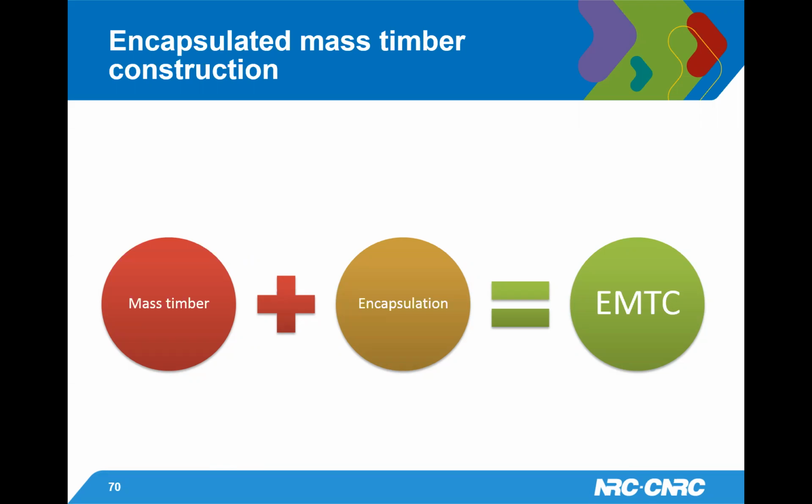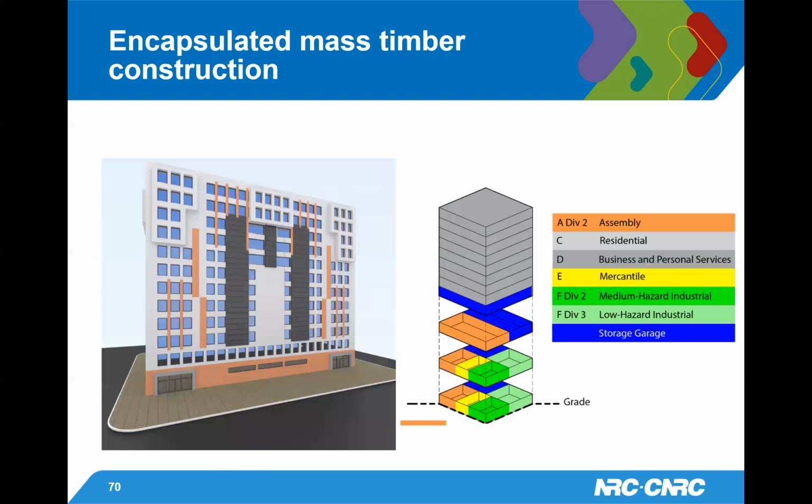The essential characteristics of this type of construction are that there are requirements for minimum dimensions for the major structural wood elements, as well as a requirement for an encapsulation rating to be applied to these mass timber elements. Encapsulation rating refers to the time that a material or an assembly of materials will delay the ignition and combustion of the mass timber elements when they are exposed to fire. Buildings up to 12 stories in building height constructed using EMTC will now be included within the acceptable solutions in the National Building Code 2020.